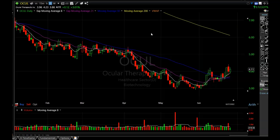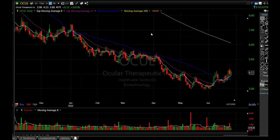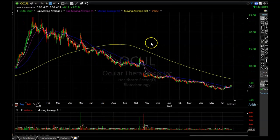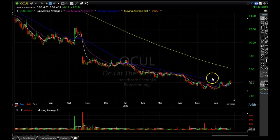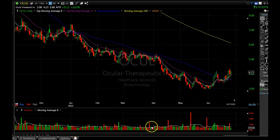Anyway, let's get into the first one, and that is Ocular Therapeutics, ticker symbol OCUL. We can see this one has been in a downtrend, which seems like forever. But now we are finally starting to get a little bit of a rounded bottom in OCUL. You can see we had some big negative volume days, and it's starting to round up. So selling might finally be exhausting itself in Ocular Therapeutics.